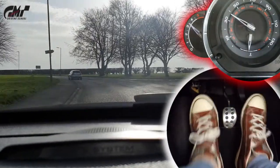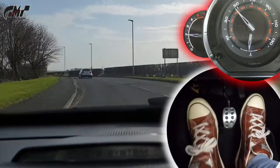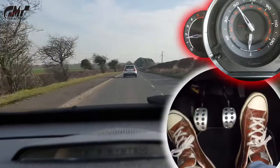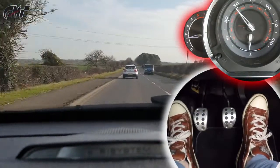If you notice the revs, they're coming right up towards 3,500, and that gets us up to speed really quickly, nice and safely, no stalling, and trying to fit into traffic. Sometimes you just have to have that ability and confidence.